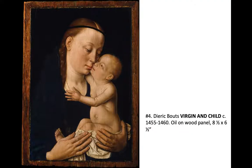Okay, Dirk Bouts. This is Virgin and Child. He is best known among Flemish painters as a storyteller. He did a series of large altarpieces with narrative scenes, drawing from the life of Christ and the saints. He also did more intimate pictures. This is obviously the Virgin and Child, who form a nice symmetry. They almost feel mirrored, but it's not a direct symmetry. It's kind of a mimicked symmetry.